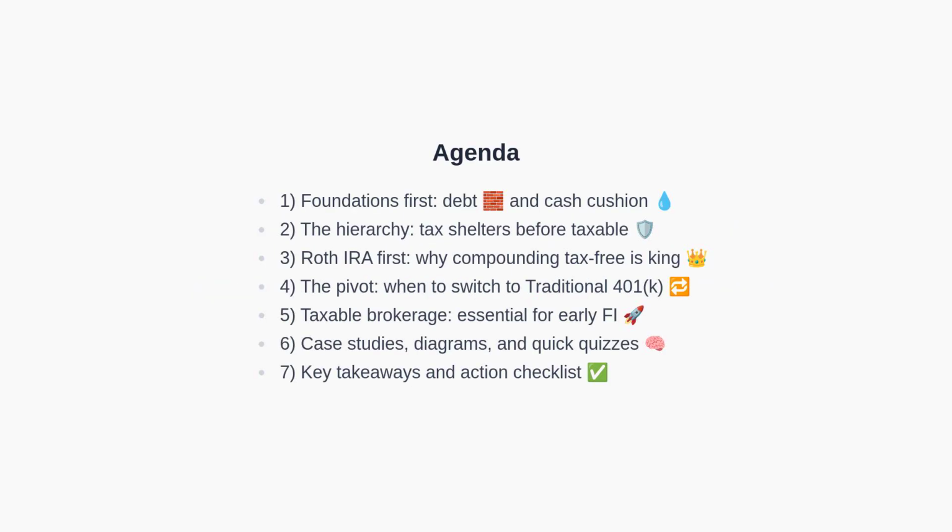Here's the plan. First, we'll establish foundational principles for financial security. Next, we'll outline the investment hierarchy, emphasizing tax-advantaged accounts before taxable accounts. Then, we'll make the case for prioritizing the Roth IRA, followed by discussing when to pivot to traditional 401k contributions as income increases. After that, we'll explore why taxable brokerage accounts are critical for early financial independence. Finally, we'll reinforce concepts with diagrams, a couple of quizzes, and end with key takeaways and an action checklist.